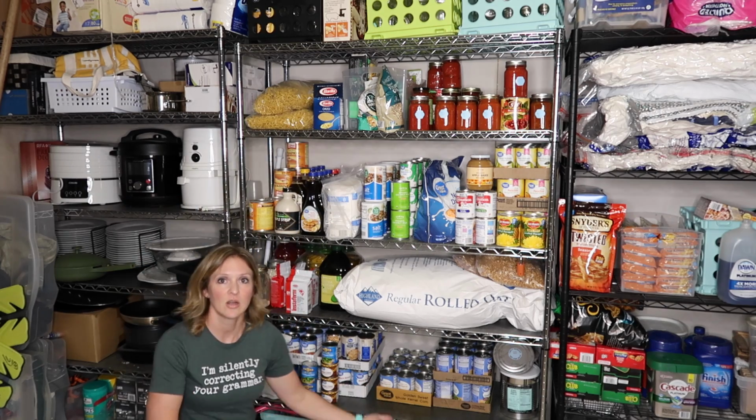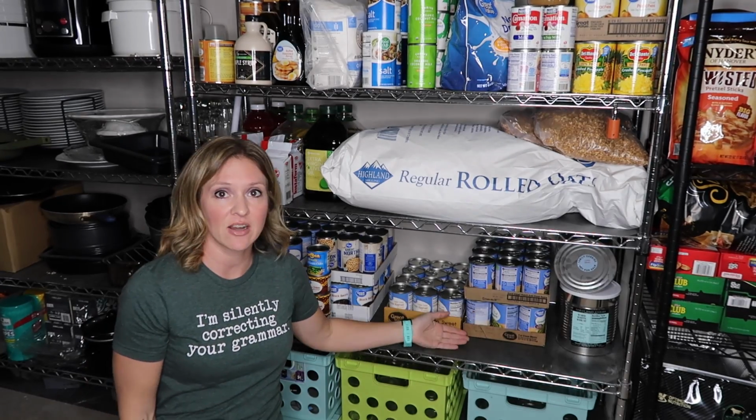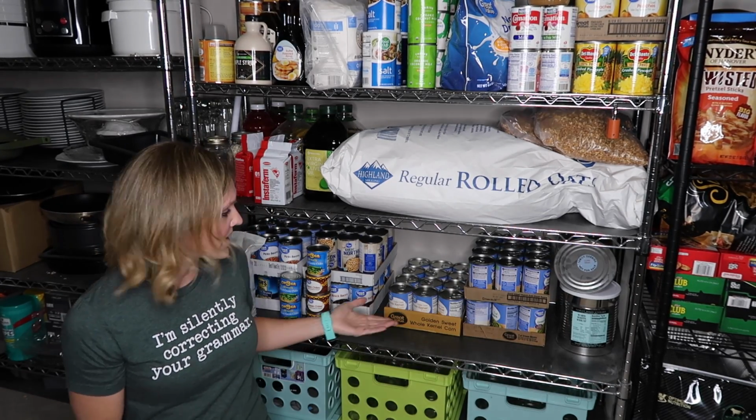Okay, down here, oh, you can't see that. Come with me. Down here in this area is where I have the bulk of the stuff I got today.